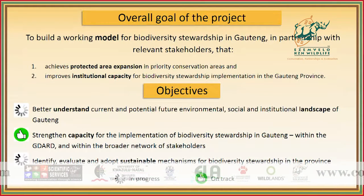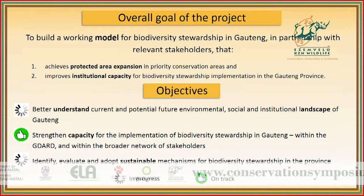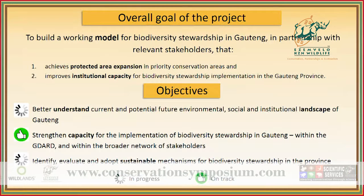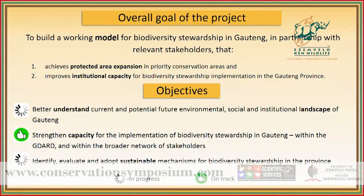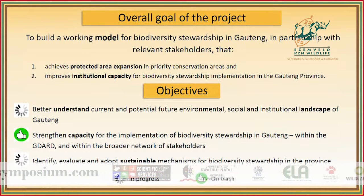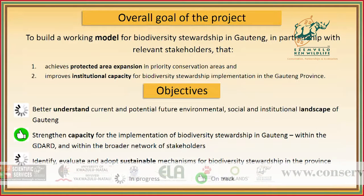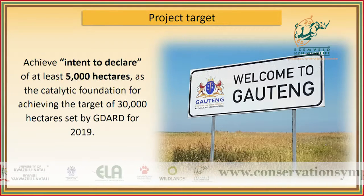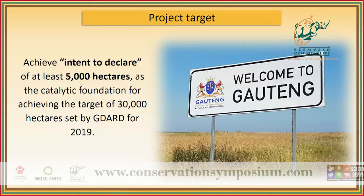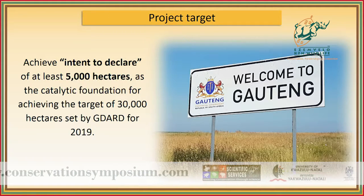So the overall goal of the project was to build a working model for biodiversity stewardship in Gauteng that achieves the protected area expansion targets, but also and mainly improves the institutional capacity for biodiversity stewardship implementation. Our objectives were to better understand the current and potential future landscape of Gauteng, strengthen the capacity, and identify sustainable mechanisms for biodiversity stewardship in the province going forward. So the project target was to achieve the intent to declare at least 5,000 hectares, which is going to be the catalytic foundation for the target of 30,000 by 2019 that GDOT set.